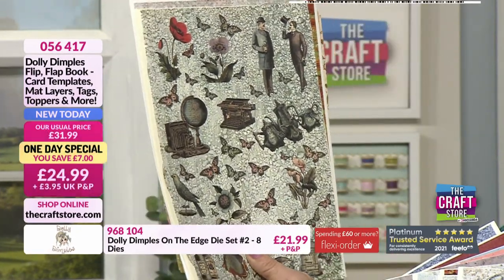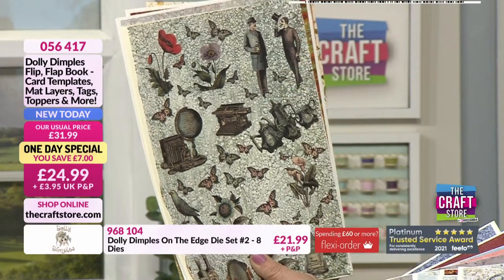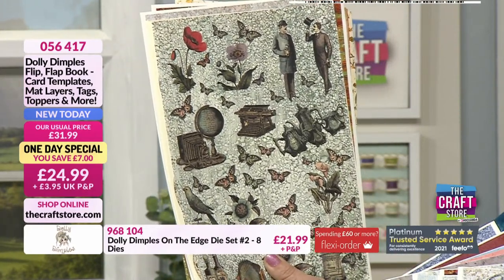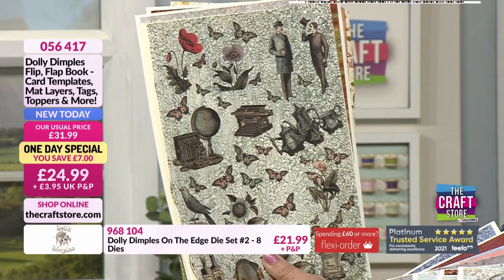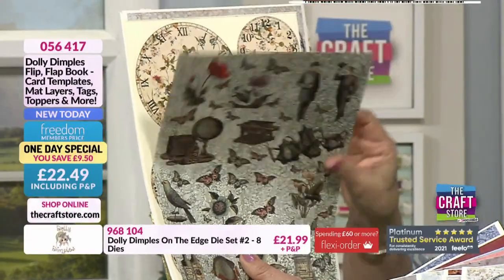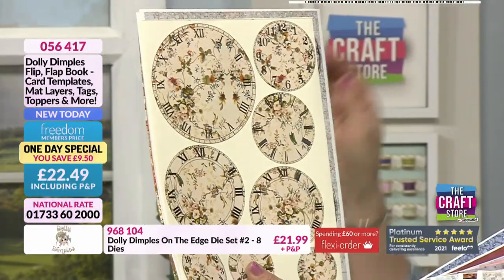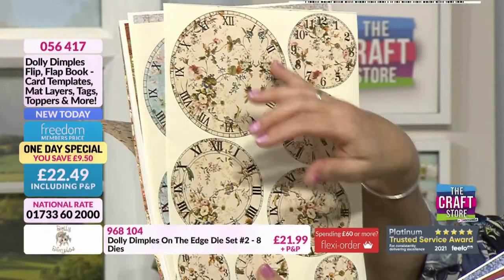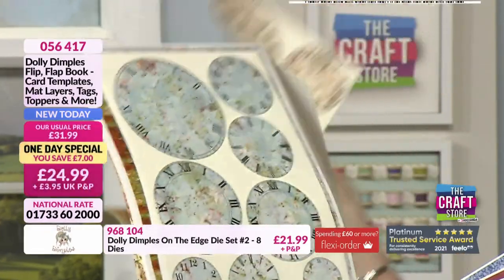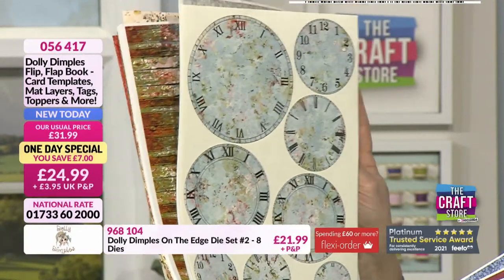Then you've got your ephemera. You've got 40 elements, I think it was, with regards to these. So there's loads and loads of different things. You've got obviously the little butterflies in there, the vintage theme with these, all sorts of different elements. Your gentleman there, as you can see at the top. Then you've got your clock faces. These are brilliant, beautiful florals, and these florals are echoed later on with your additional papers, so coordinating everything throughout, and that is the key thing.